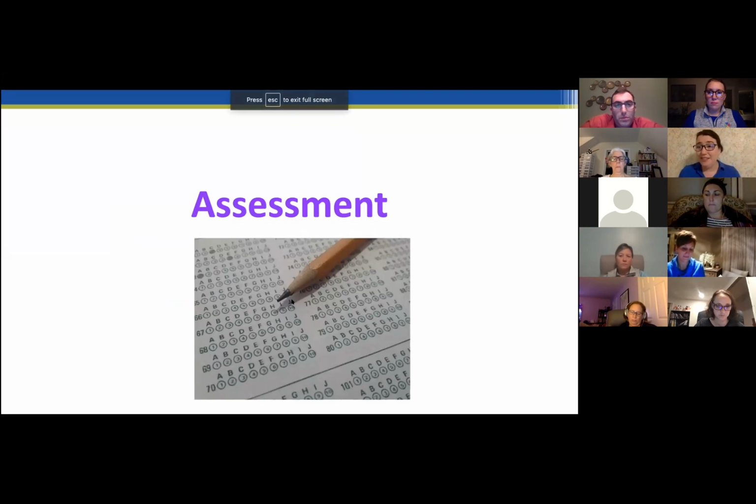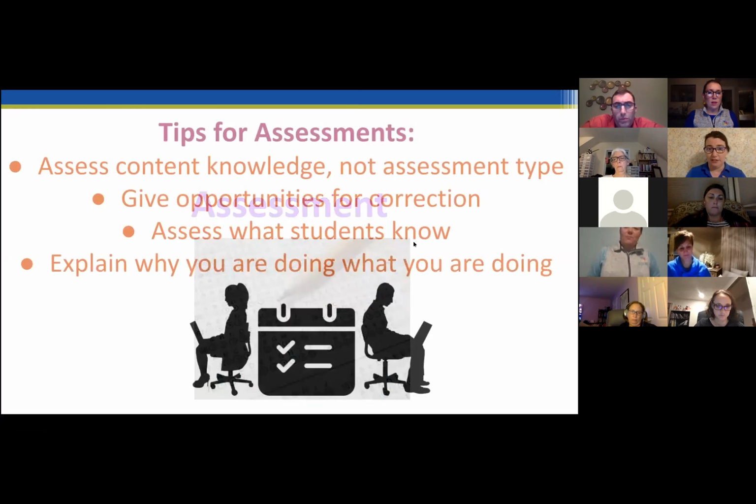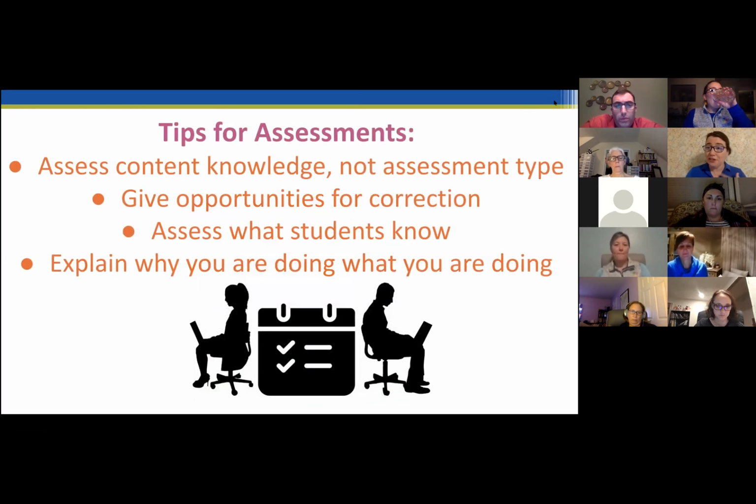Assessment. This is a big topic that I know has been on a lot of people's minds. It's difficult, especially having students who have access to their computers at all times, having students where you're not necessarily monitoring them at all times. It can be challenging, and trying to figure out ways that assessment works best. So here are some tips that I found helpful for assessment.